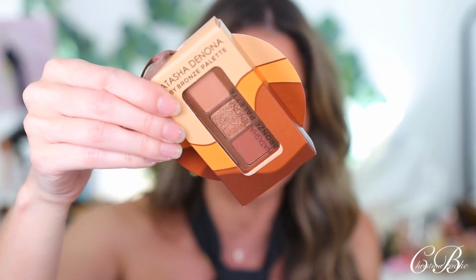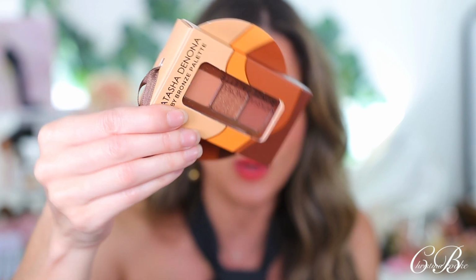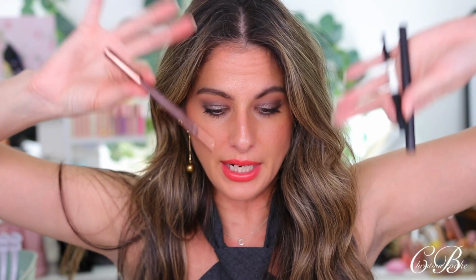So if you want to buy the bronze palette, but you don't feel like spending that money, get the mini bronze. You get 3 of the best colors. Literally, you can make really pretty looks with it. And it's also a great present. I feel like if you have somebody on your wish list that loves Natasha Denona, this is a great present to give them.